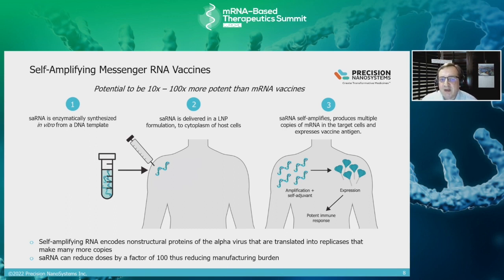The self-amplifying RNA is then delivered in a lipid nanoparticle formulation to the cytoplasm of the host cell. In this case, for a vaccine, it's an intramuscular injection. The lipid nanoparticles containing the payload have to reach the cell, have to be taken up by the cell, and their payload has to be delivered intact into the cytoplasm to have an effect. So the lipid nanoparticle technology achieves all of that. There have been a number of papers published probably in the last 10 or 15 years dealing with those mechanisms and how LNPs are to be designed to achieve that nucleic acid delivery. And lastly, for the self-amplifying RNA, once it's in the target cell, it's able to make copies of itself and express, in this case, a vaccine antigen and have a potent immune response. Again, a lower dose is very preferable, but also the potential for duration of expression is very interesting and is being explored.